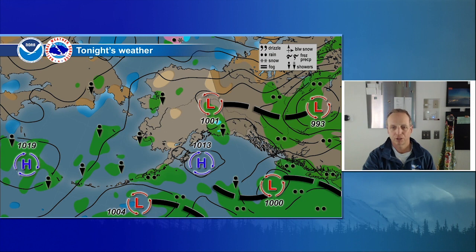For tonight's weather, looking at high pressure over the western Aleutians, high pressure in the northern Gulf, and a thermal trough across the interior, 1,001 millibars there. That extends over into Yukon Territory and British Columbia. And then a couple low pressure systems in the northern Pacific there, just south of the Panhandle.